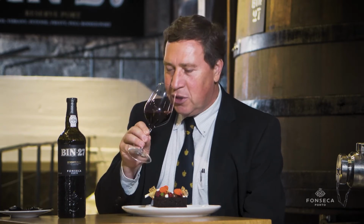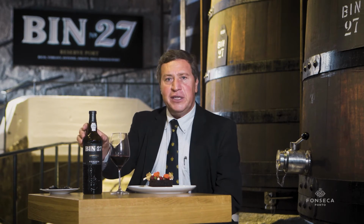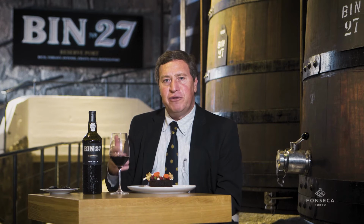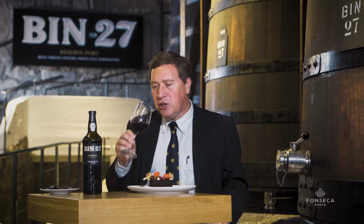It is a port which stands out for its intensity of young blackcurrant berry fruit, and is extremely full and rich on the palate. It is young, and we want it to be young. We're talking about a 2.5-year-old port because we want this berry fruit to be youthful and fresh.